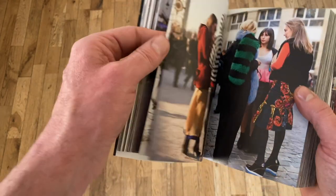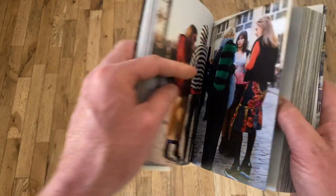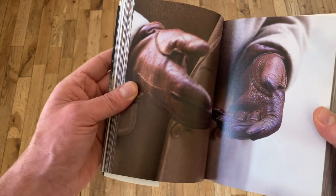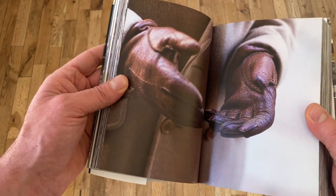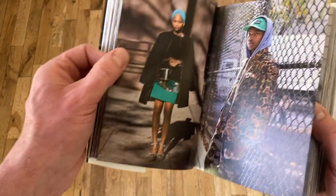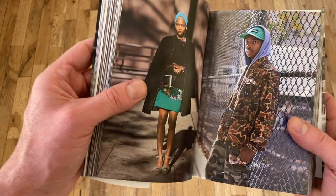I think one of his lenses that he likes is the 50mm. I think you could shoot either with the 1.4 or 1.2. I've used both. They're both good lenses to use for this sort of style of work. So it's quite a nice detailed shot there. This is the lady off the front cover.